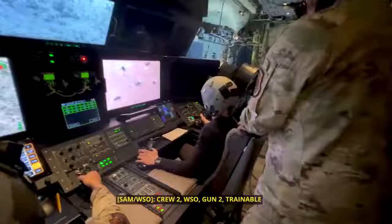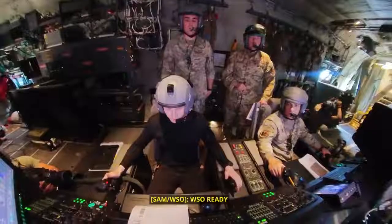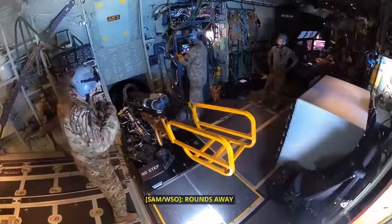Crew 2, WISO, Gun 2 trainable, prox, target 140, 530 meters, WISO ready. SCISO confirms. Arm 2. Gun 2 armed, gun ready. Rounds away.